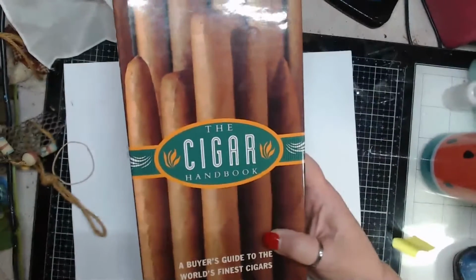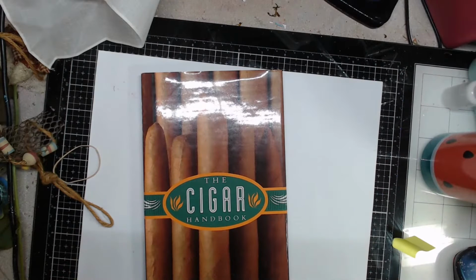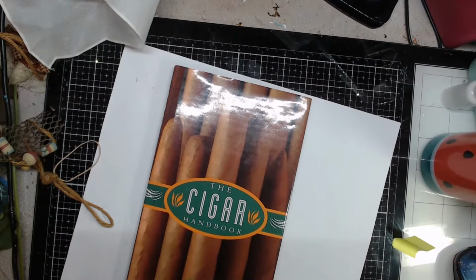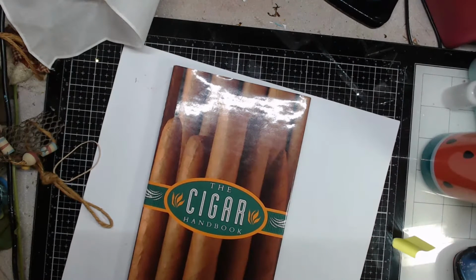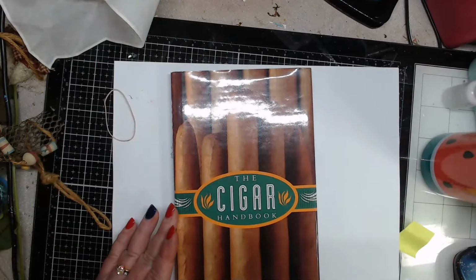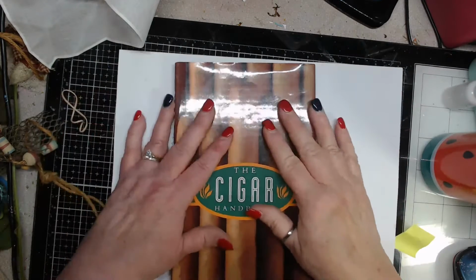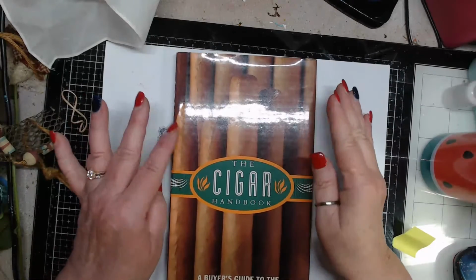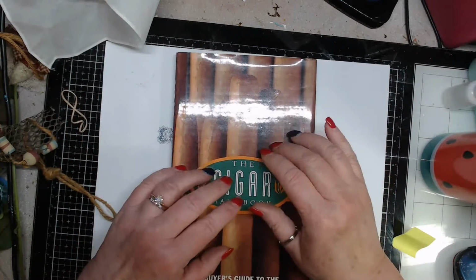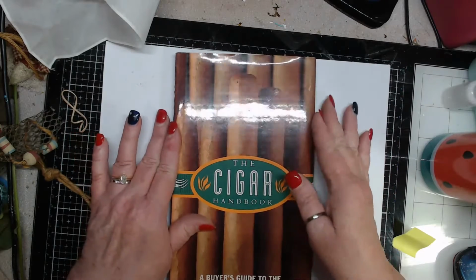I love books that are shaped like this. I don't know. Don't ask me. I don't know why. This is 5 3/4 by 11 1/4. Love, love, love the shape of this book. I have one that's shaped like this that's about lighthouses, and I have one that's about, I think, cathedrals.